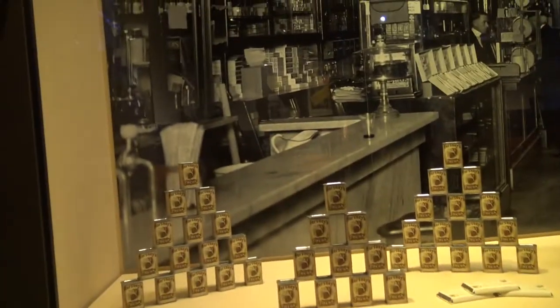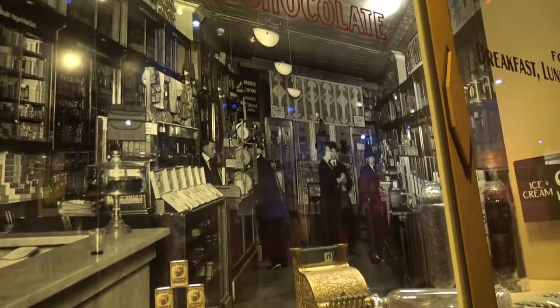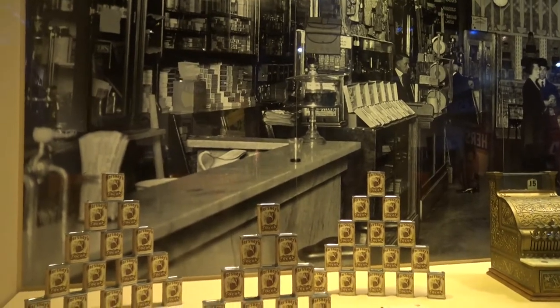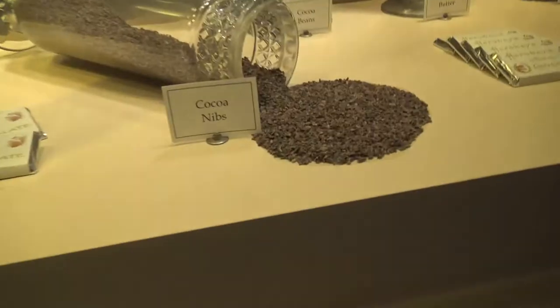I do like these old little storefronts. Like, here's the old Five and Dime or General Store. Let's try Hershey's milk chocolate. Of course you're going to want to try it. I would, yeah. I wish we still had stores that look like this, Joy.